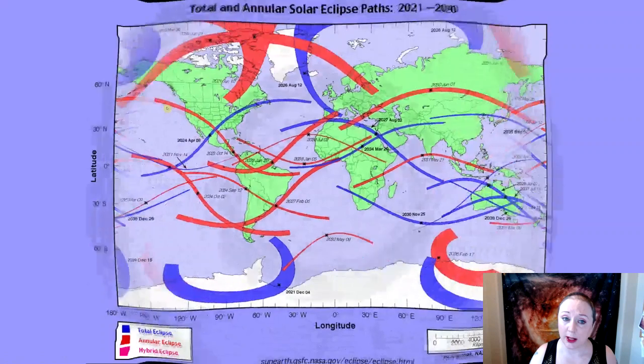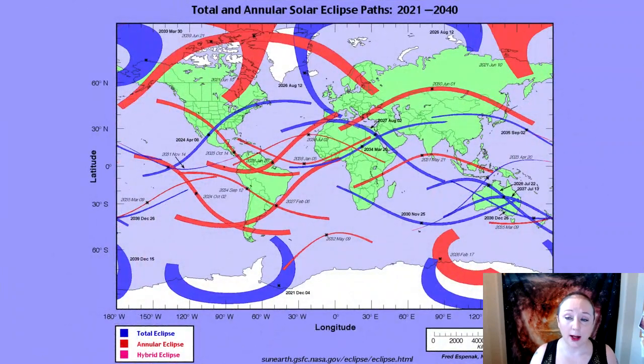So let's look at the next 20 years too. Again, the red lines are the annular eclipses, the blue lines are the total eclipses. The one I want to draw your attention to is this big X drawn here. This is a total eclipse that happens in 2024.